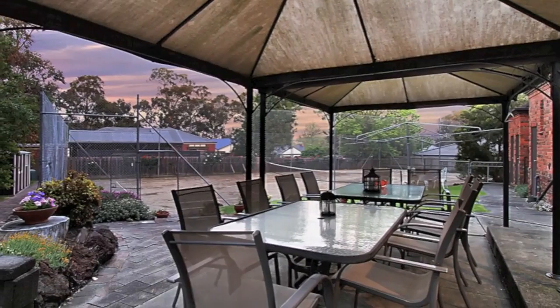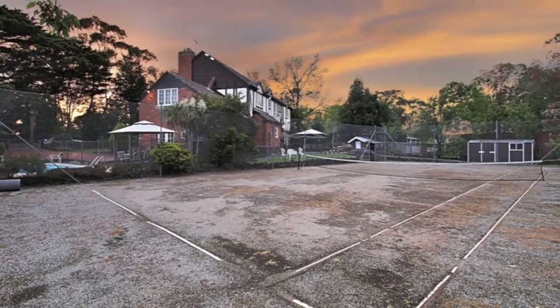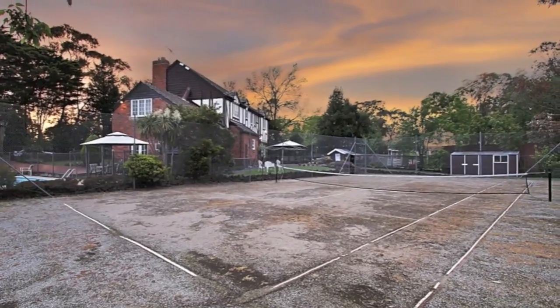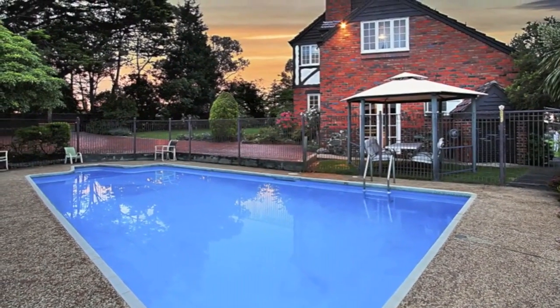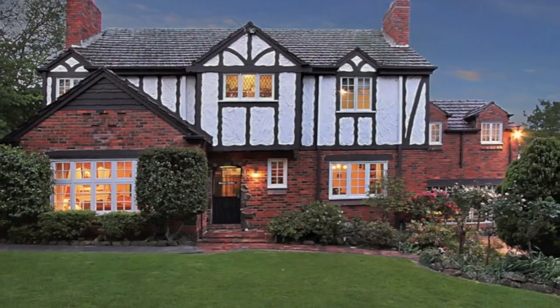Further appointments include gas ducted heating and refrigerated cooling, storage and shedding, plus an external toilet and ample off-street parking. Near Silcock Reserve and buses, this outstanding manor is handy to Croydon and Marulbark stations and shopping.